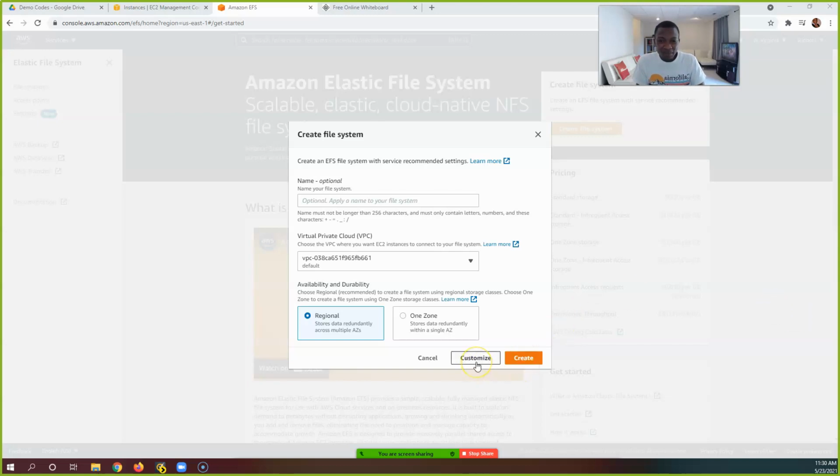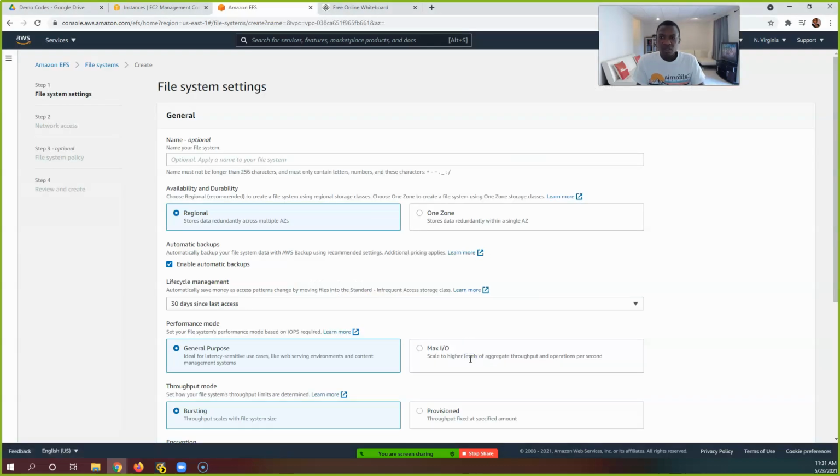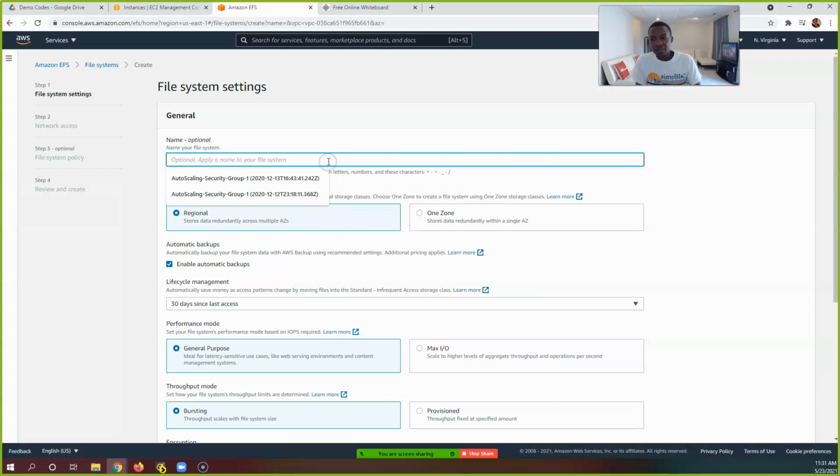Let's click on customize. This one will quickly create it for you with default settings, but let's look at the settings. I want us to choose regional, leave this as regional, choose customize. Now let's give it a name. Let's call this EFS.